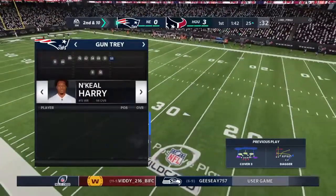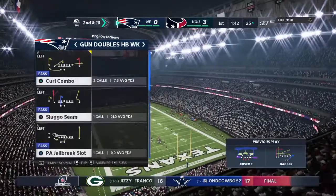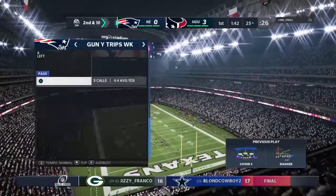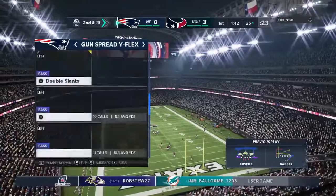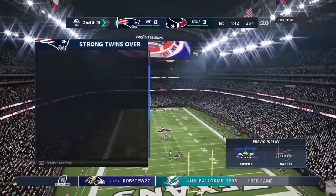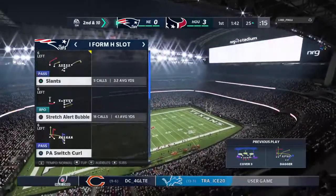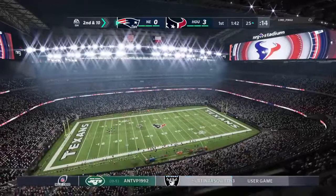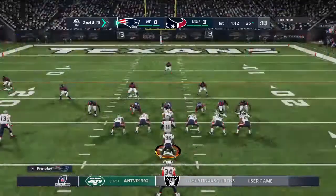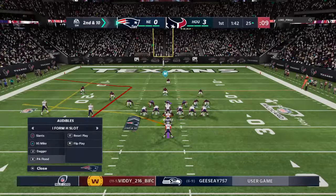I like the thought process there. They connected on a big play, and sometimes you find the defense vulnerable. So they went for the bigger shot, went for it all on that one. This time, they were ready for it. An incomplete pass leads to 2nd and 10 from the 25.